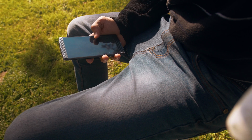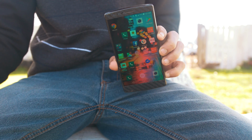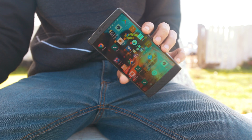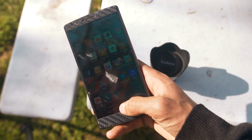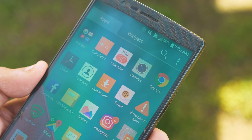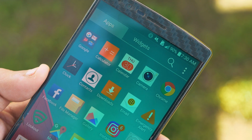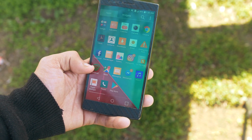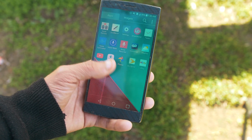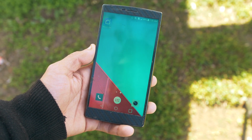So speaking about the display, this display is still really good. In fact, it's even sharper and better than the iPhone 8's display. The LG G4 has a 5.5 inch IPS display with a resolution of 2560 by 1440, and it is still gorgeous even to this day. It gets decently bright outdoors, and the contrast and the saturation are just on point. Really nice to see such a beautiful screen on a device this old.